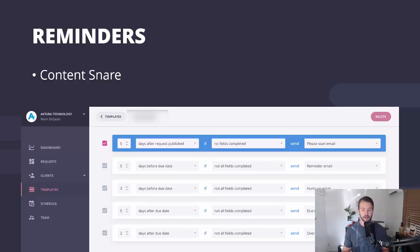Send another one in 5 days, send one in 10 days, and then relative to the due date as well. You could send one 2 weeks before the due date, and maybe if it's getting closer and closer, you might want to send one every day. I don't know, it's totally up to you, but this is what the system looks like.